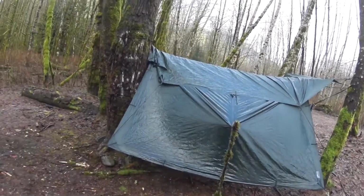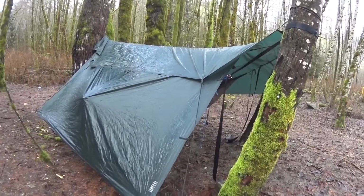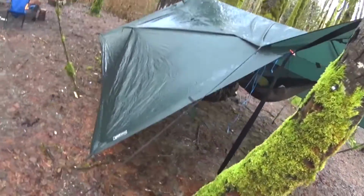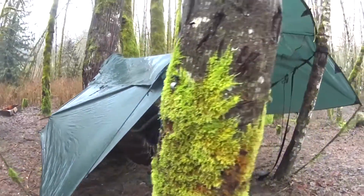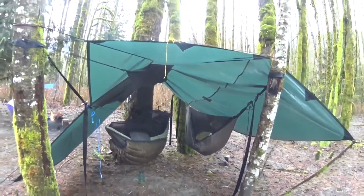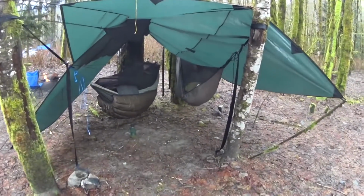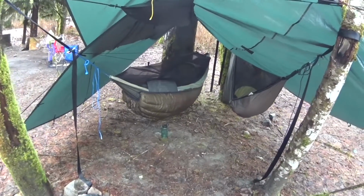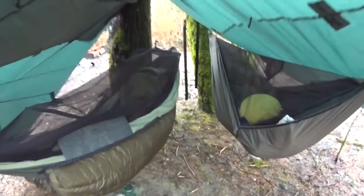So this is our weird top configuration with our hammocks inside. So 2 DD tops, and our 2 hammocks inside. So on the right is the Hennessey and on the left is the Moskito Kakoon with the incubator 20 underneath, and with the Hennessey we have the Hennessey insulation pad underneath. This is just our foot mat that we stand on.